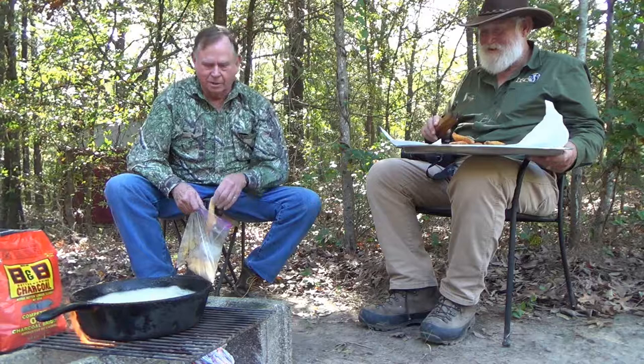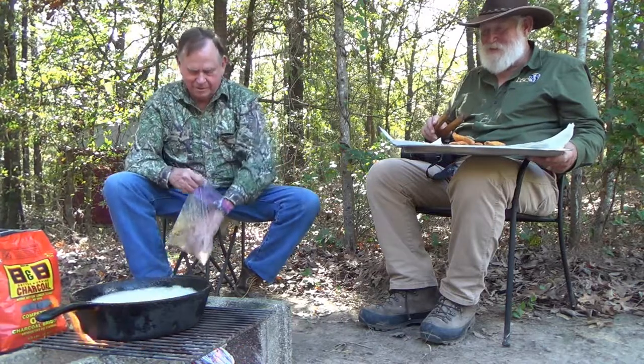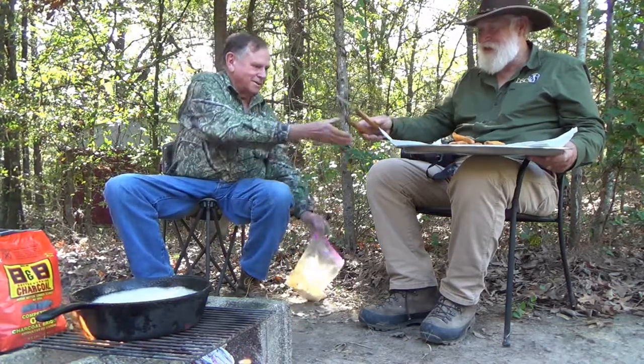We didn't have the B&B charcoal, but we cooked all of our fish outside in a cast iron skillet. The only difference was we probably used hog lard. And the more I was up in Saskatchewan cooking, they use lard up there. I've done some reading that lard may not be that bad. It may be better for you than some of these polyunsaturates.